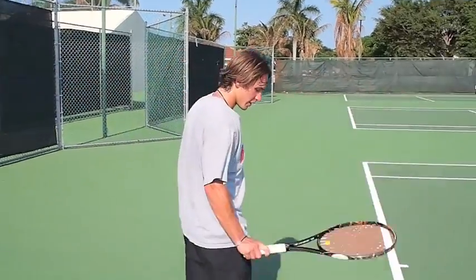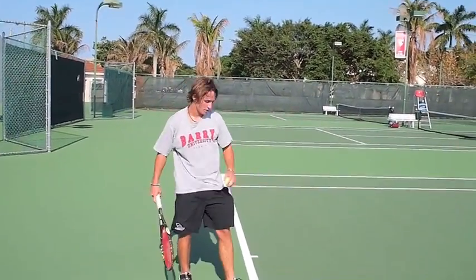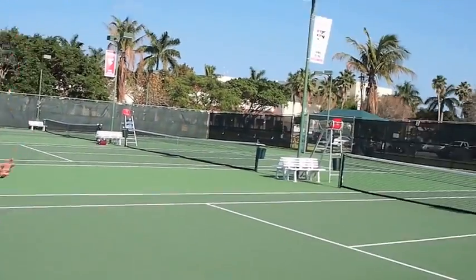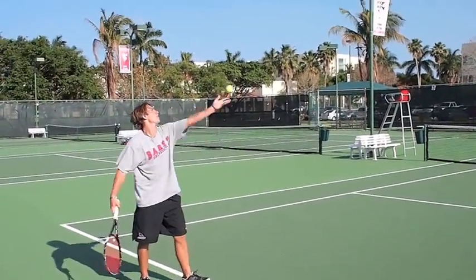So now we're going to demonstrate and show you a couple of serves and the right way it's done. Notice his form and how he throws the ball. It's imperative to have the first serve strike. You toss the ball behind the head so you can get more top spin.